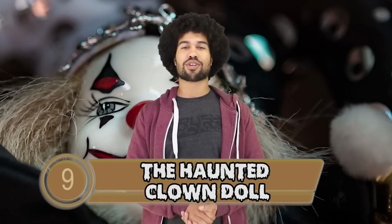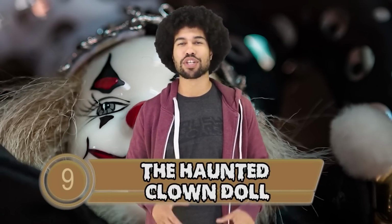At number 9 we have a haunted clown doll. This sounds like the crossover no one asked for. Clowns and ghosts on their own are bad enough, but now we're packing them together in one complete package. This is like mixing a kick in the nuts with a slap in the face. It's rude and painful. Well, if you're trying to ruin your own life, then you should look this one up.